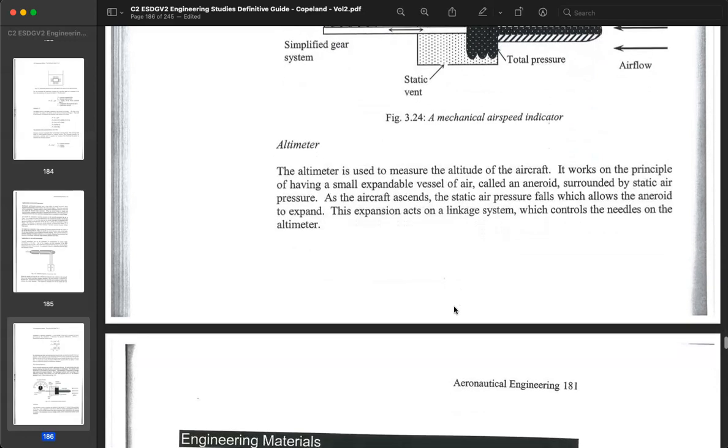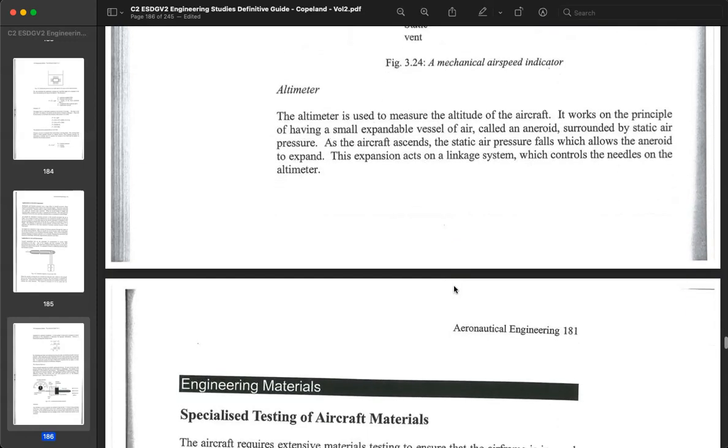And then lastly, we have the altimeter, and that is used to determine how high we are above the ground or above sea level. We use that by having a small expandable vessel of air called an aneroid surrounded by static air pressure. As the aircraft ascends, the static air pressure falls, which allows the aneroid to expand.